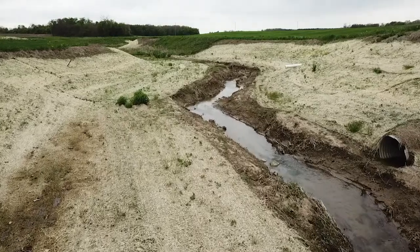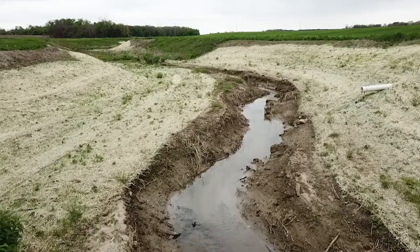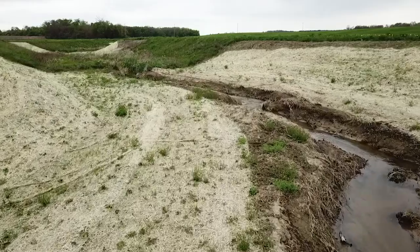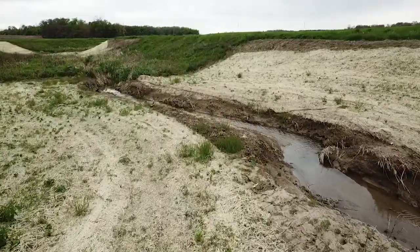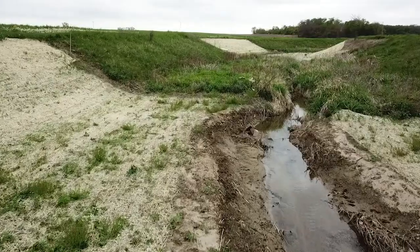So in 2014, with the help of the Nature Conservancy and local soil and water and many others, we got to put in this two-stage ditch on this farm. And the benches, I think, are supposed to be about 35 foot. The banks are about a 2.5 to 1 slope.